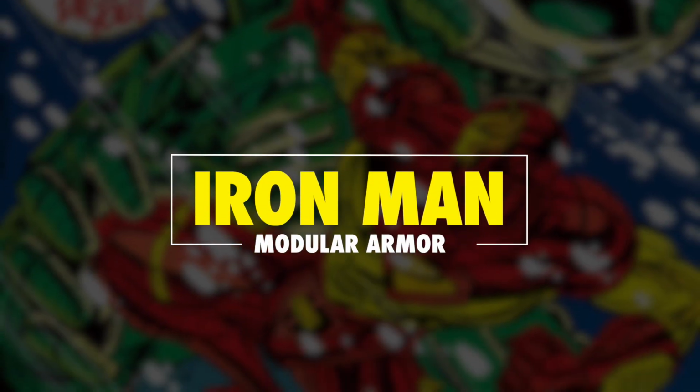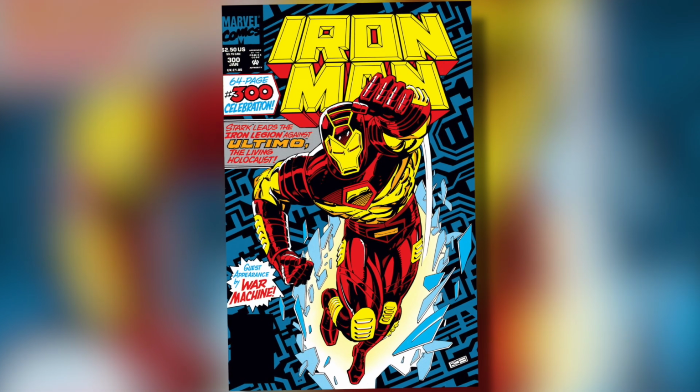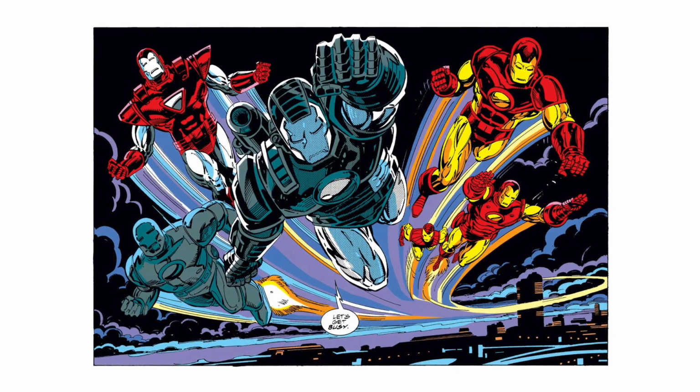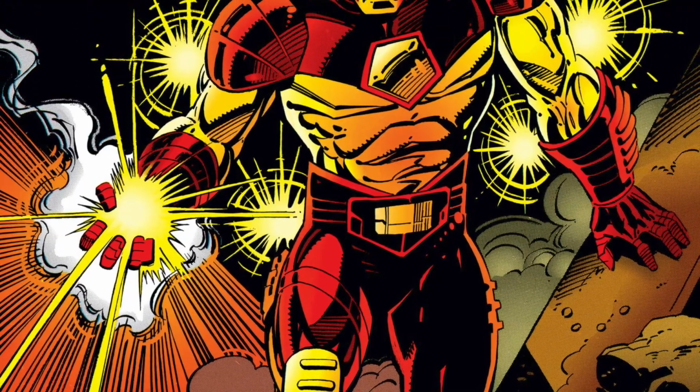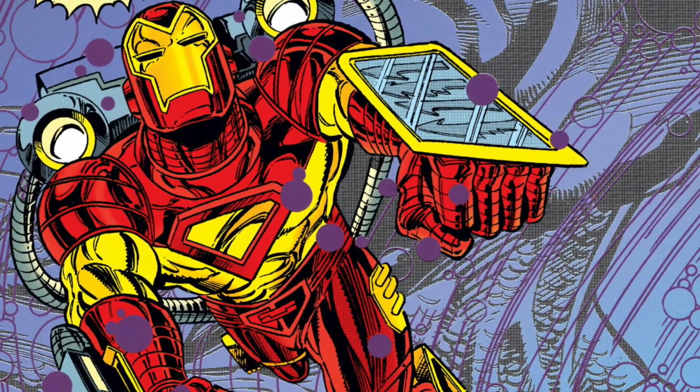Number 4, Iron Man's modular armor. Oh, we're getting to the good stuff now. First appearing in Iron Man issue 300, cover dated January 1994, this was just the latest suit in Tony Stark's ever-expanding armory. The modular armor was designed by Len Kaminsky and Kevin Hopgood, and was so called for its modular weapons and defense system. This suit gives Tony Stark access to just about every repulsor ray, laser beam, railgun, shoulder missiles, EMP, whatever crazy thing you can think of. And then, of course, there was the Hulkbuster add-on.